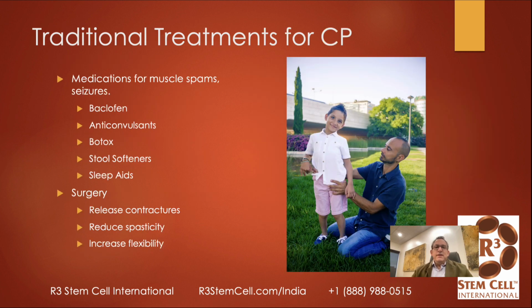Traditional treatments for CP, there are quite a few. Medications can decrease the muscle spasms for spastic CP, and seizures. CP has a high correlation with seizure disorders. So baclofen can help with the spasms, anticonvulsants with the seizures, Botox can help with spasms, and stool softeners and sleep aids can be beneficial. And then at times surgery may become necessary, to release contracture, because if you have a knee flexion contracture, it's very difficult to walk at all. Some surgeries can reduce spasticity and increase flexibility.